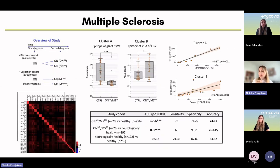And this is a published study, just to show you the idea in real examples. This was just a broad example. This is the real example of multiple sclerosis, which is a little bit similar to long COVID, because multiple sclerosis often starts with progress from optic neuritis. We know that 20% of people with multiple sclerosis have optic neuritis in the beginning. But not all people develop multiple sclerosis from optic neuritis.